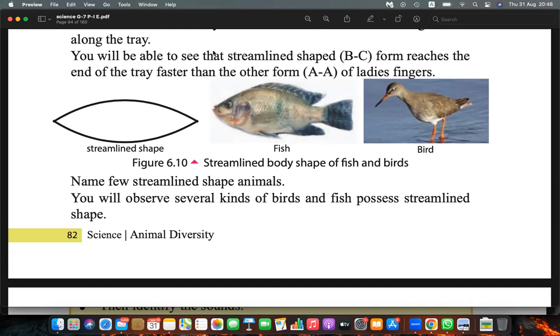Streamlined shape, things made by people, not the natural ones, the things made by people that have a streamlined shape. Can you send it quickly to the chat please?